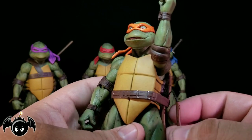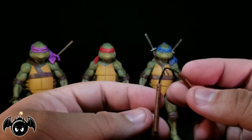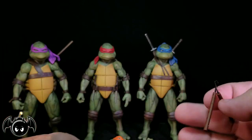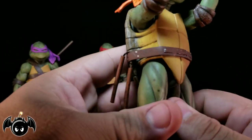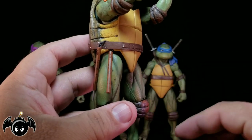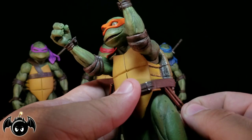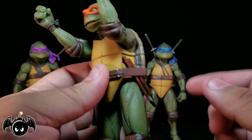We do get his nunchucks right here. They're on a little actual string right here, so that's pretty nice. I love that extra detail like that. And you can holster them like that. He doesn't really have a specific area to holster them, but I just kind of hang them like that. Or you can just get them like so and kind of just tuck them under here like that. You know what I mean?